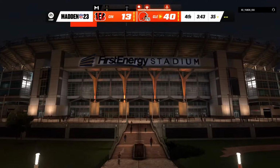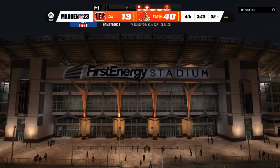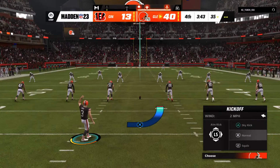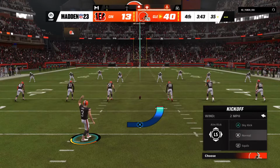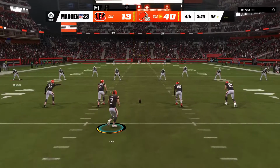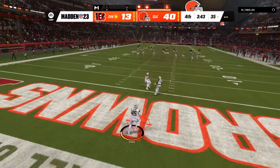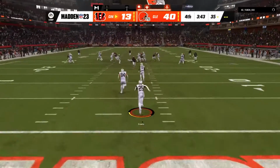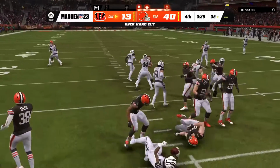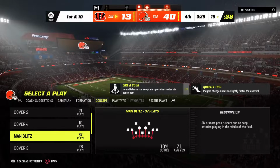Extra point by York is up and good. And that stretches the lead all the way up to 27. York ready, and here we go as he sends this one away. This will be brought out from the middle of the end zone. And only able to get this to the 19, so probably should have opted for the touchback.